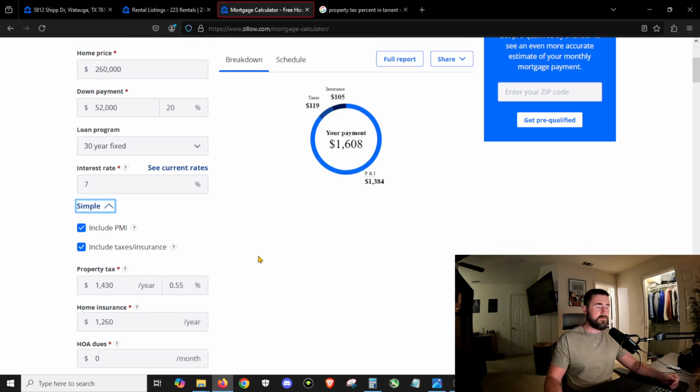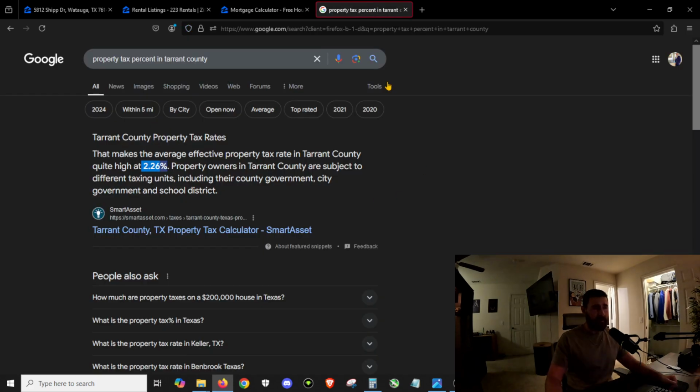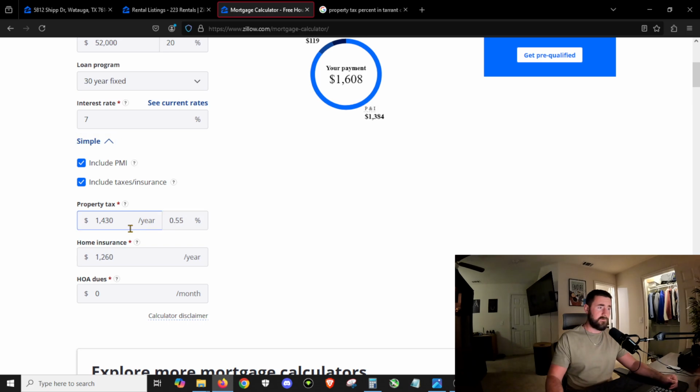Okay. Another thing you need to do is Google the property tax percent in your county or parish, depending on what state you live in. This is wrong. Zillow is almost always wrong on calculating the property taxes. I've already got it pulled up here for us. This is in Fort Worth, in Watauga. The property tax percent is 2.26. So they've got it at 0.5%, but it's 2.26. Honestly, it could vary a little bit more, but let's play it safe.